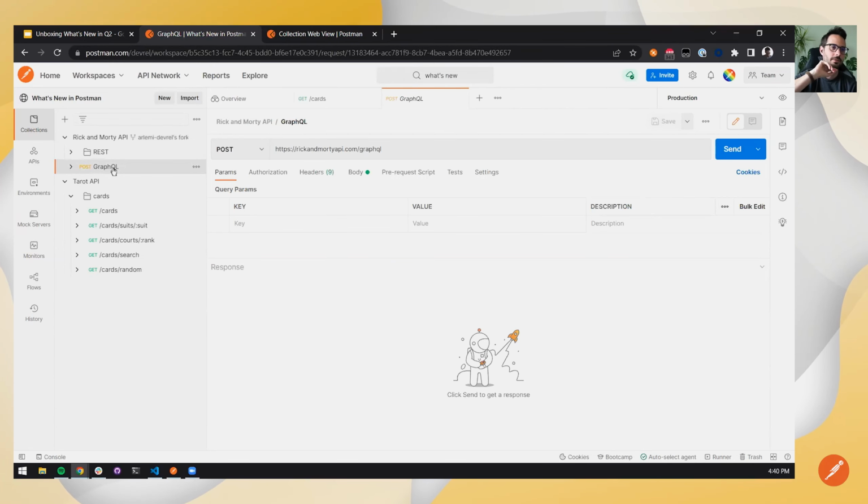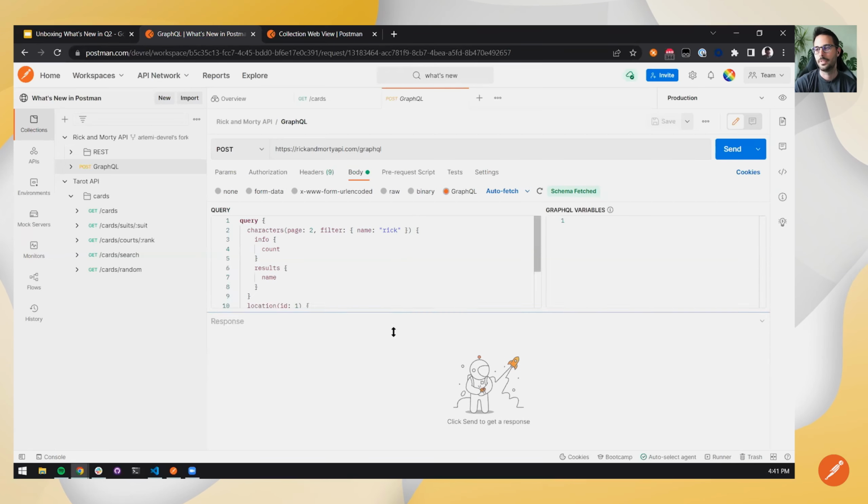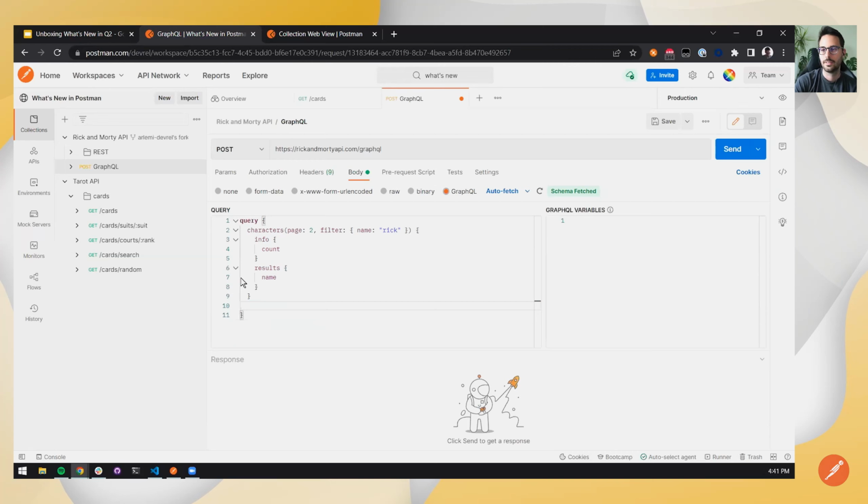The reason why I talk about GraphQL is because we now support GraphQL introspection. Until now, you had to find the GraphQL schema somewhere, import it in Postman, and then add it as a schema and link it to your API. Now, just from here, you can see it fetched the schema directly from that /GraphQL endpoint. There's already an example here. Let's remove that.